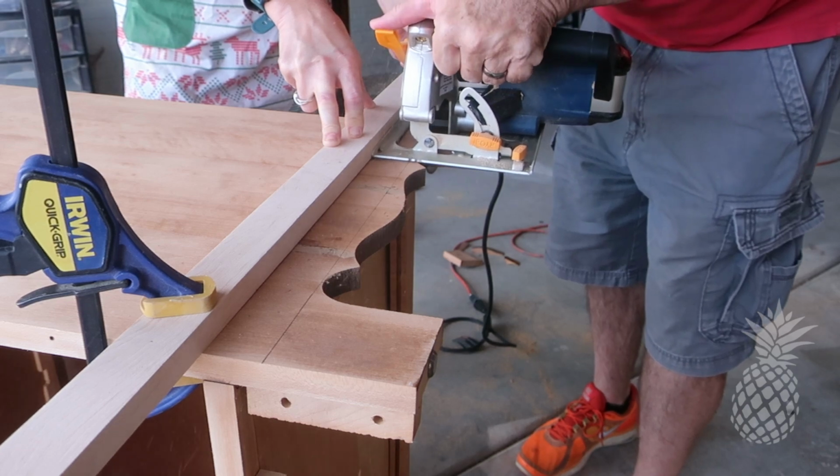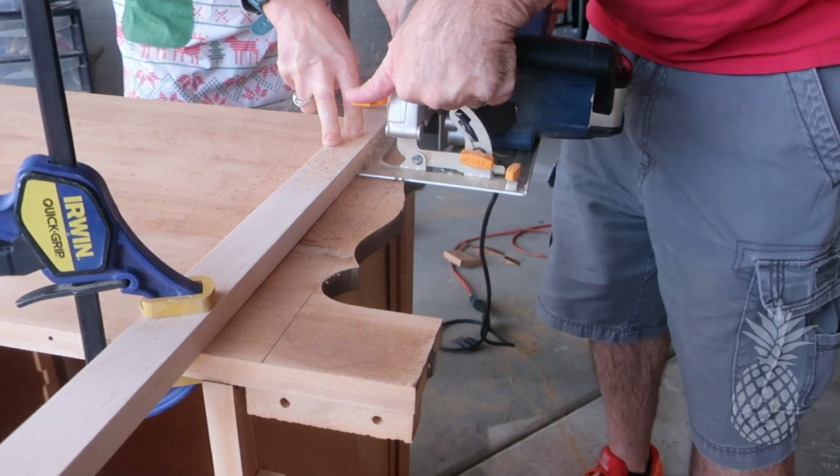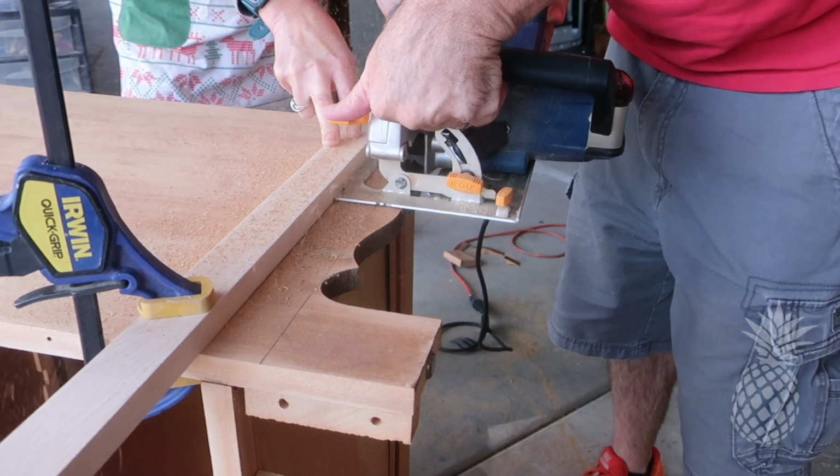So we pulled out that skill saw so that we could trim off the curves of the sides too, because these curves have got to go.